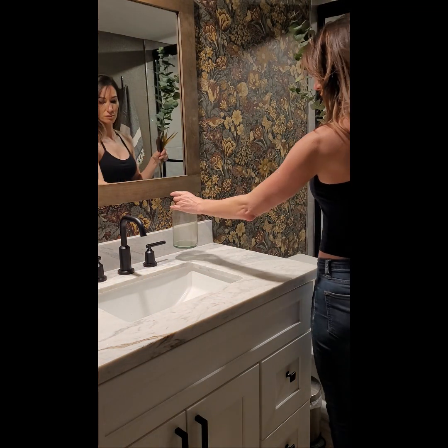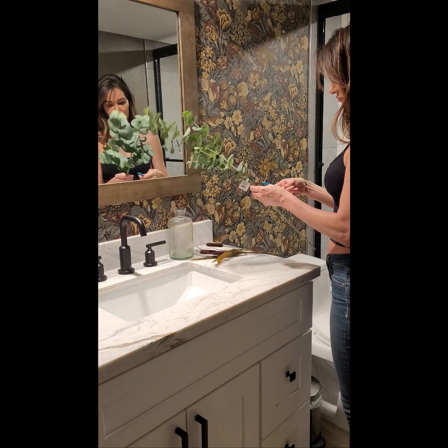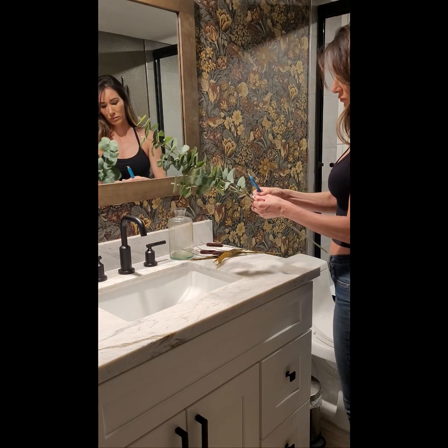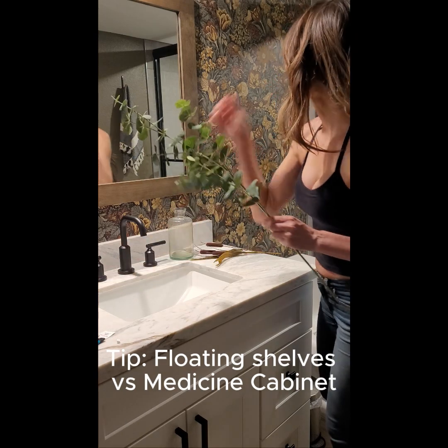And to bring some dimension in from the floral and nature scenery on the newly minted accent wall, I'm adding some faux eucalyptus into this thrifted jar. I love buying fresh eucalyptus when I see it on sale, but for now, faux will do. If you need the counter space in your restroom, consider adding a floating shelf for decor instead.